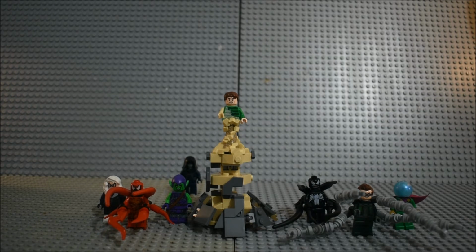Then we have Carnage, which we have seen before, Green Goblin, which we have seen before, Sandman, which we have seen before, Venom, which we have seen before, Doc Ock, we have definitely seen before. He has new tentacles for this set, and then we have Mysterio. Now, we're going to get a closer look at them.